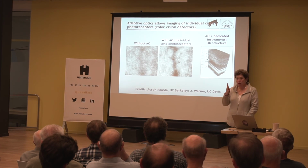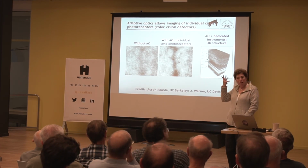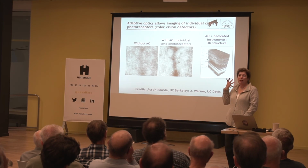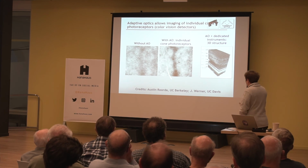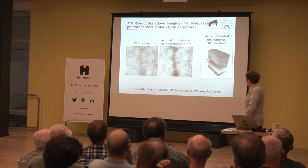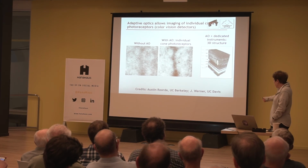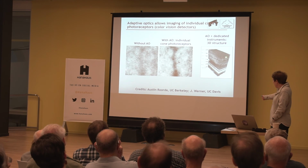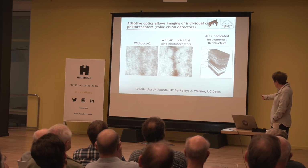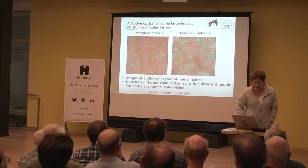It's backwards. Your blood vessels and your nerve fiber layer are in front of the retina, because the retina needs lots of blood supply, and it gets that from the back, so they can't mess up the blood supply. And you can actually make a 3D sectioning of the retina. The retina is kind of fixed, so here are the photodetectors, here's the nerve fiber layer, and so forth. So you can study color vision.